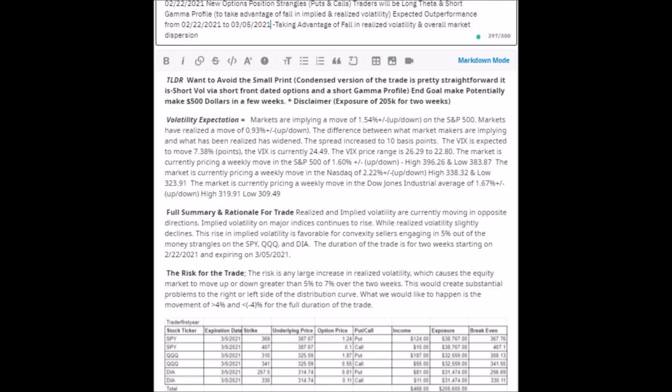The risk for the trade is any large increase in realized volatility which causes equity markets to move up or down greater than 5% to 7% over the 2-week period. This would create substantial problems to the right and left side of the distribution curve. What we would like to happen is a movement of less than 4% and greater than -4% for the full duration of this trade on each of the indices. Since they're all priced 5% out of the money to the upside and 5% out of the money to the downside is what you're writing on these. And these are call writes and put writes.